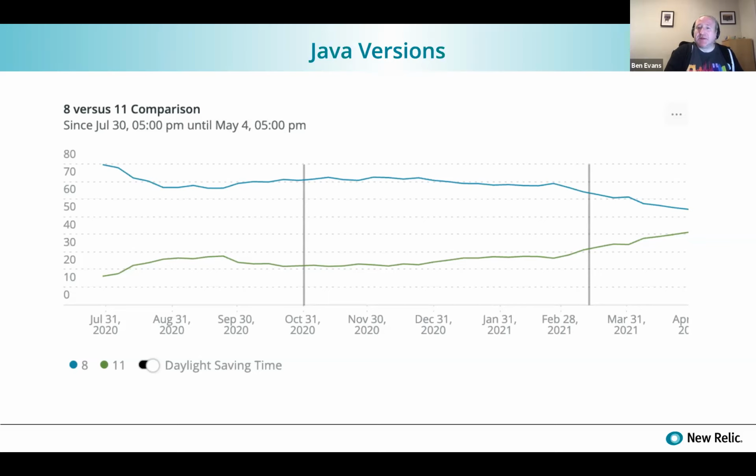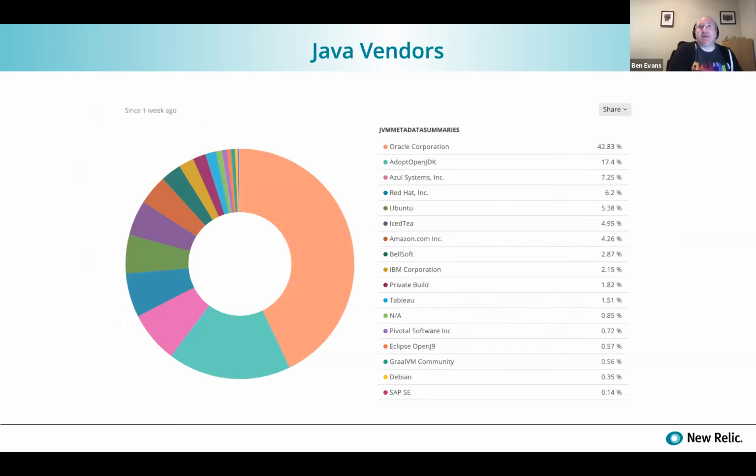Well, I've said that the vendor market is changing, and that's actually very true. Here we have a breakdown of the Java market by vendor. Oracle are, as you can see, still the largest single vendor, but they are less than half the market now. They're 42%, which I thought was quite interesting.